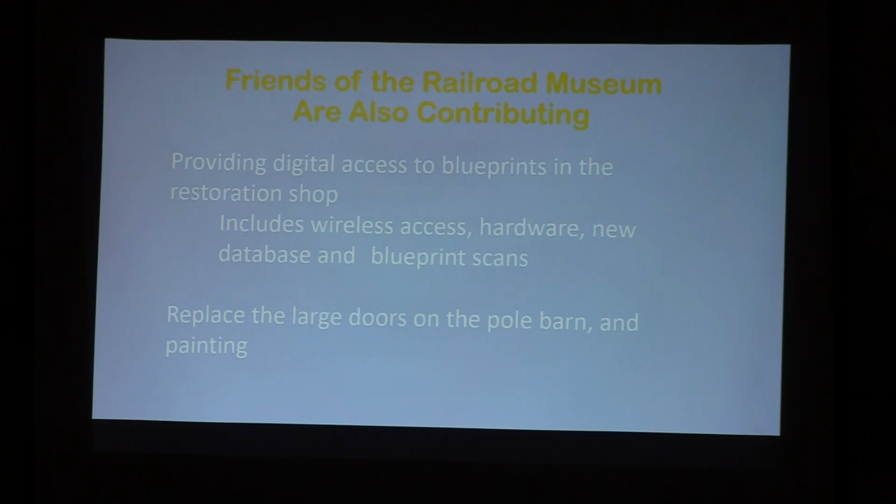Okay. And in the shop, these guys have access to blueprints online. In order to do that, essentially we had to get them on our network, which we basically do by broadcasting over to the restoration shop from the main museum. We got them a 55-inch screen and a computer and a printer.